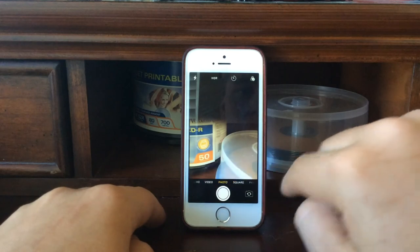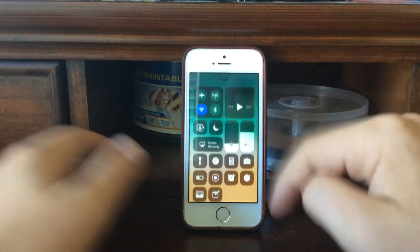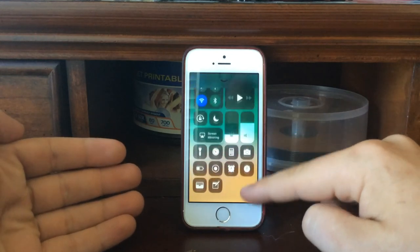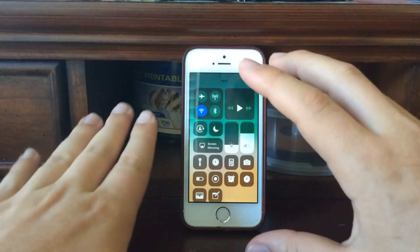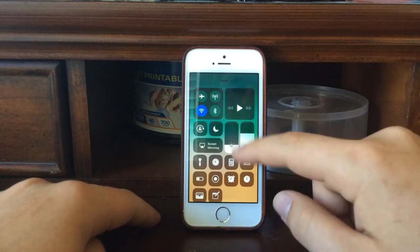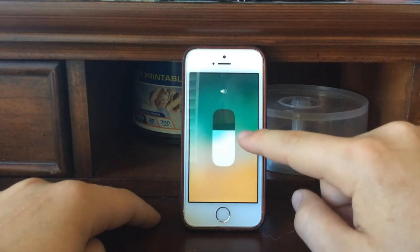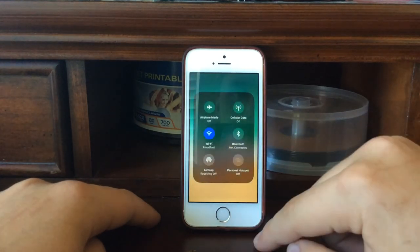We do have the camera when you roll to the side. Press the home button. We've got our all new Control Center. This is very cool. Now this is a 5S, remember, so we do not have 3D Touch, but if you long press on it, you will get the same features that you do on a 3D Touch device.